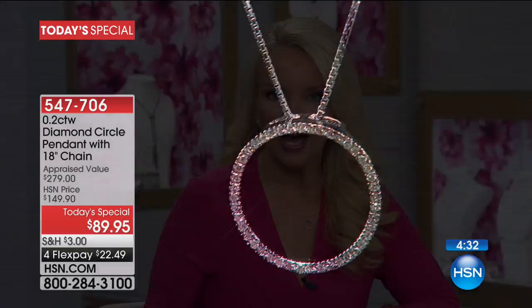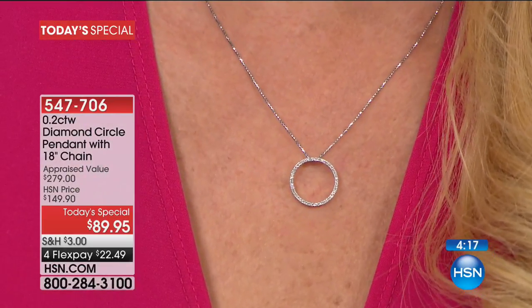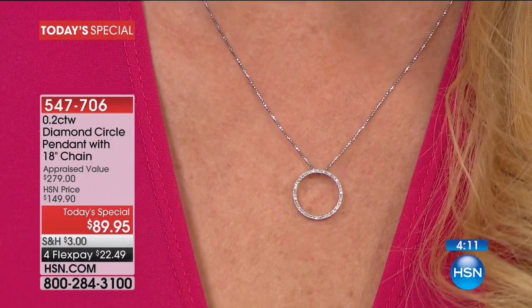It's a great value at $149 because at retail it'd be at least $130 more than that. But today you get it at $89. Even here at HSN we sell diamond simulants for close to this price. You can certainly go to retail and find diamond simulants at this price. These aren't the look of diamonds or the feel of diamonds. These are actual, genuine, true diamonds. Full cut diamonds, by the way.